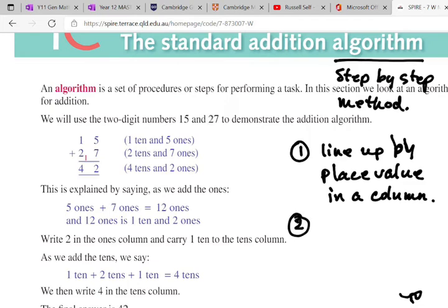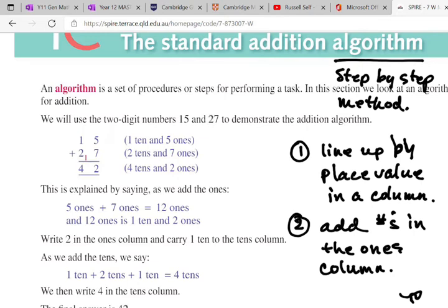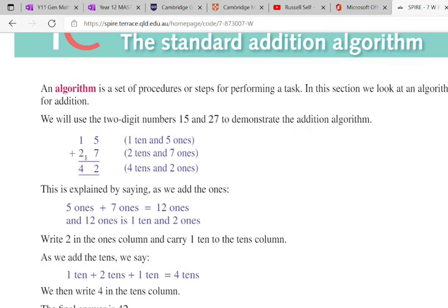Second, add the numbers in the ones column. Now again, I know you know how to do this, but we want to know how to describe it to make sure everybody's on the same page, right? So add the numbers in the ones column. Okay. Now, I've got to turn the page so that I have more room to write. I'm just going to go ahead and change it to paper.